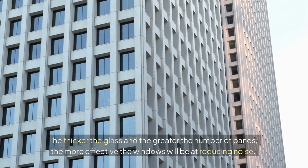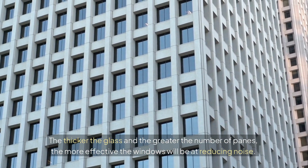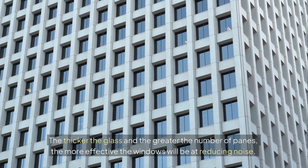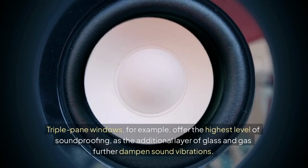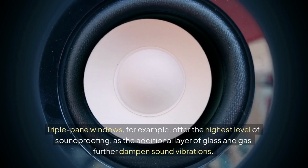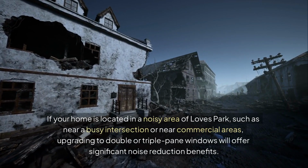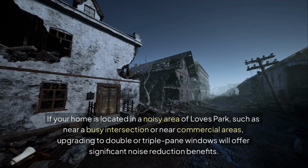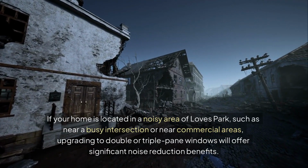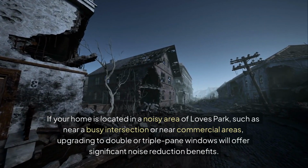The thicker the glass and the greater the number of panes, the more effective the windows will be at reducing noise. Triple-pane windows, for example, offer the highest level of soundproofing, as the additional layer of glass and gas further dampens sound vibrations. If your home is located in a noisy area of Loves Park, such as near a busy intersection or near commercial areas, upgrading to double or triple pane windows will offer significant noise reduction benefits.